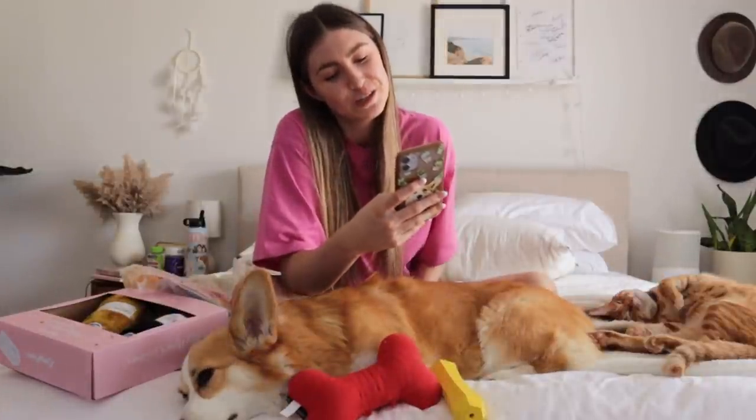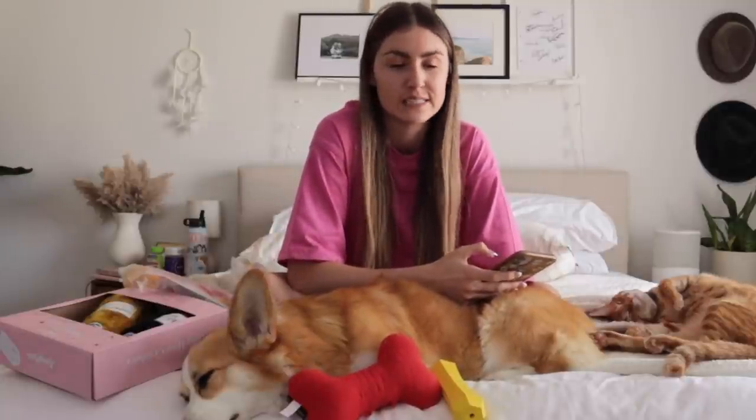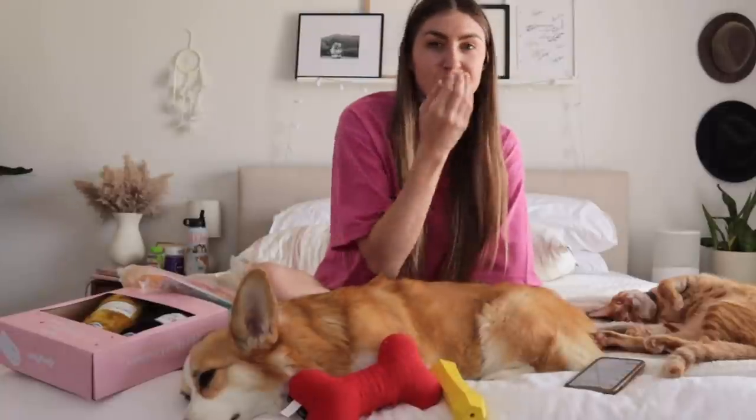Next question, why is Willow so quiet when filming? I thought corgis were a vocal breed. Yeah, Willow is definitely vocal when she wants attention or she wants to play. I remember when she was a puppy, she would literally just bark at me while I was sitting on the couch and she would not stop. Funny enough, I forgot that she used to be like that until somebody reminded me of it. But yeah, they are really vocal.